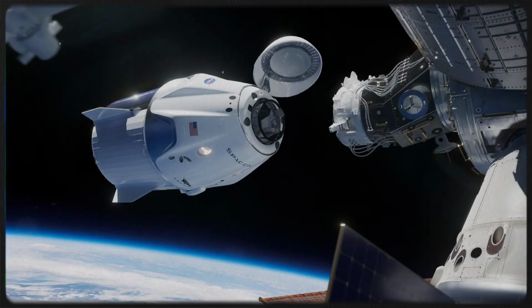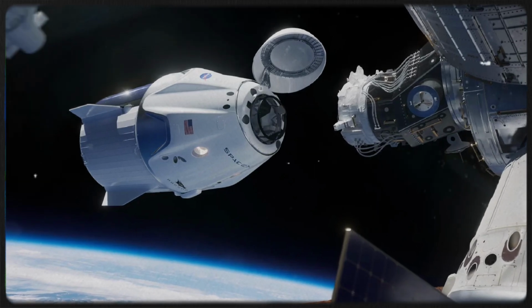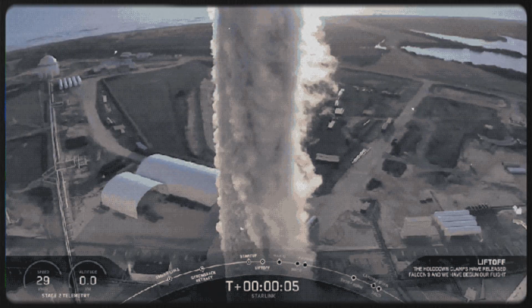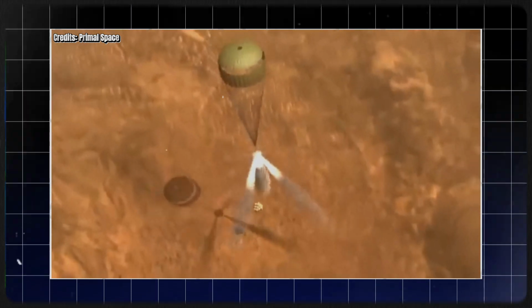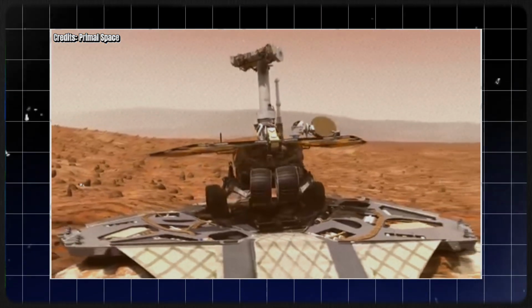It will be both exciting and a bit heartbreaking to witness the eventual fate of this magnificent space station. SpaceX's ongoing testing and development efforts are aimed at paving the way for future missions to Mars and beyond. Meanwhile, let's shift our attention to another Mars mission currently underway. This time, we're focusing on Curiosity, the older sibling of Perseverance.